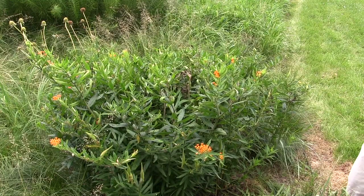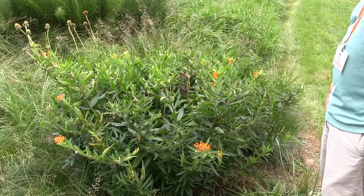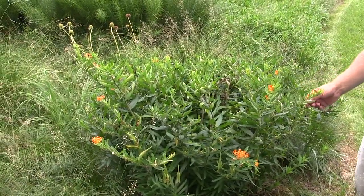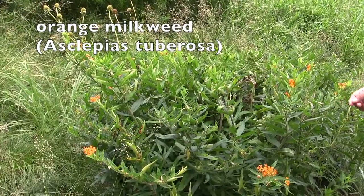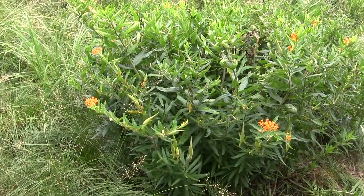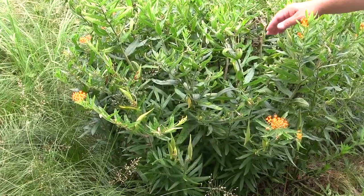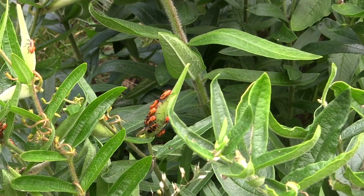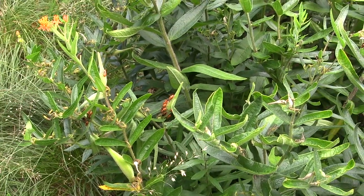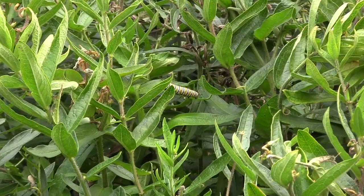So here we are in our meadow garden, and we have several species of milkweed planted in the meadow garden. This happens to be Asclepias tuberosa, and this is a really important plant for a number of different pollinators. And you'll see not only does it attract pollinators, but it attracts other insects as well. And so you'll find the milkweed bug here mating on the plant and breeding on the plant. You'll even find some caterpillars that are munching on the milkweed.